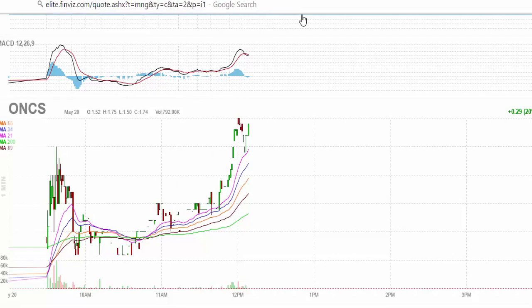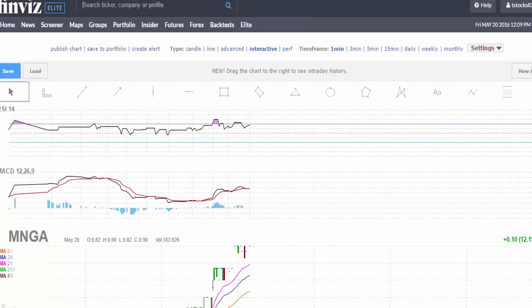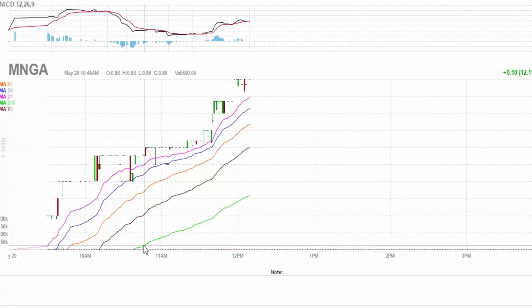And the next one was MNGA, alerted at 0.87. All right, that's not bad. We were at 0.87. So again, the same thing. We were just looking for a new high of the day, and it showed up on our scanner. So all three of these stocks, all the scanners work. We just look at them and analyze them a little bit more and see if they're just showing up.